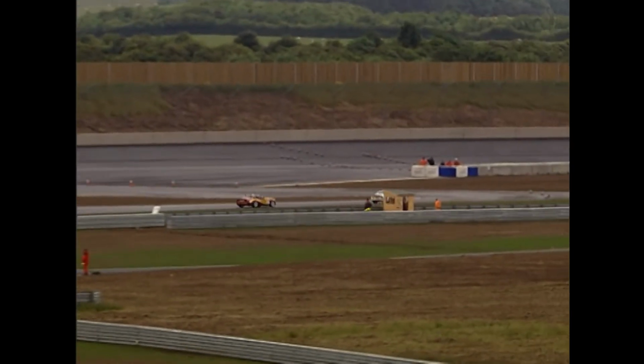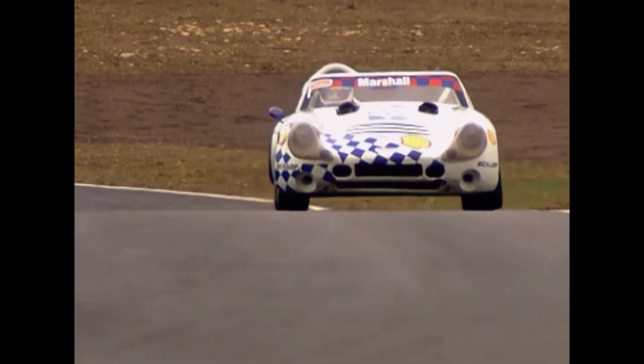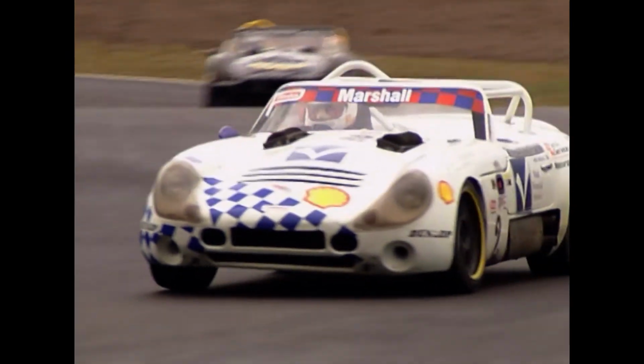Well, Darren Dowling started well down the order, and judging by the way he's caught past and driven away from Troy Dunlop, I'd have to suggest that he may well be on slick tyres as the track is drying out. He's finding more grip than the wet shod cars.